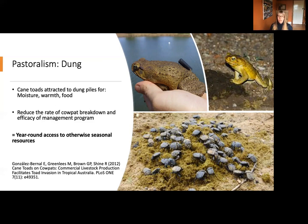They consume large amounts of dung beetles, and they're actually impacting the numbers of dung beetles in the environment and kind of counteracting that initiative that was taken to try and minimise the impact of feral ungulates. Warmth and moisture. We know that cane toads can only survive away from water for about 4 to 5 days. They're a thick-skinned toad, but they do still need some level of hydration, and they can actually hydrate off cow patties and horse patties, and they definitely do that.